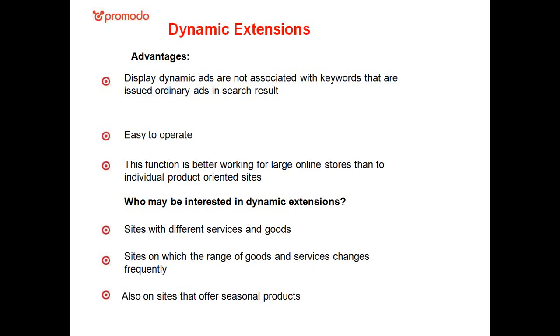So what is the main goal? The main goal is to understand whether this extension can be useful for your business or not. First of all, I want to mention that for a business with a huge amount of goods and services, this extension will be perfect, as well as for sites with frequently updating stuff and for sites that have seasonal products. The only thing is, if you have a more individual business, like, for example, caps with Beatles symbolism or something similar, for this niche such an extension will not be appropriate, and you may try to use something else.